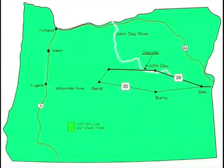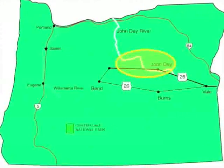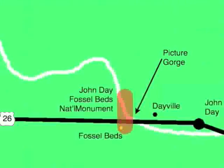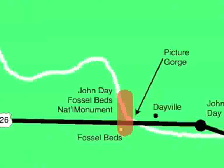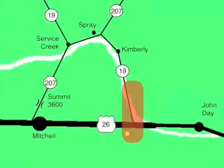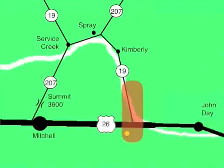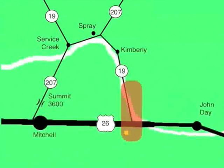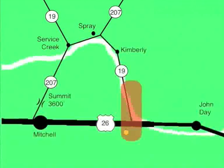In a future drive, we will be taking a fascinating diversion from Highway 26 up along the John Day River from where it leaves the highway. We'll be covering this area in here. We will go through the beautiful Picture Gorge and up the John Day Fossil Beds National Monument, a great gorge. And instead of following Highway 26, which I've always done before, we'll take off on Highway 19, which follows the river instead of the highway. This route takes us up through Kimberly, Spray, and Service Creek before we leave the river and go back over a summit back to Mitchell on Highway 26.